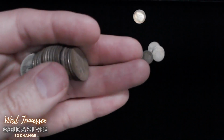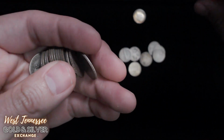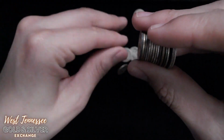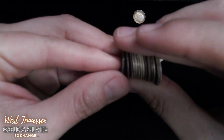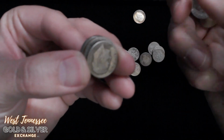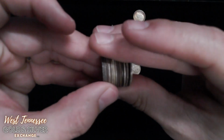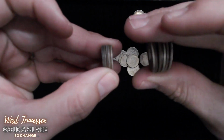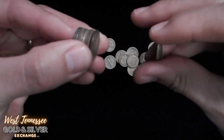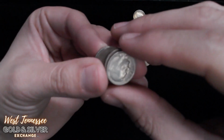And 67. So a lot of face value in here. That one's silver. Oh, that one's silver. That's silver. That one. That's silver. I'm just trying to weed out the obvious silver ones. And all of these other ones look to be not, but let's go ahead and check them out.